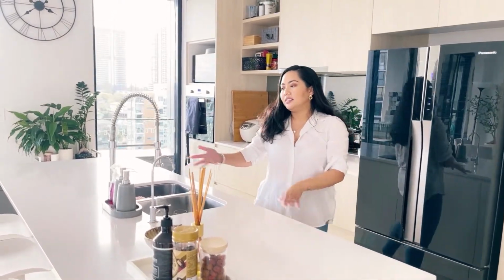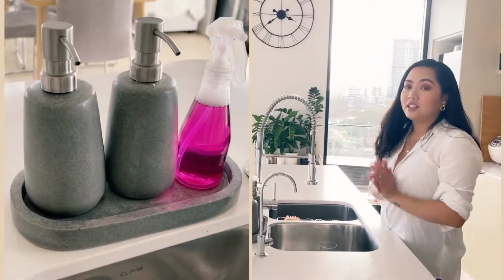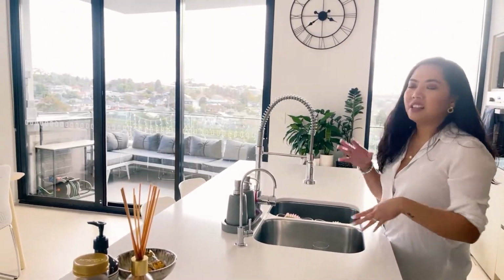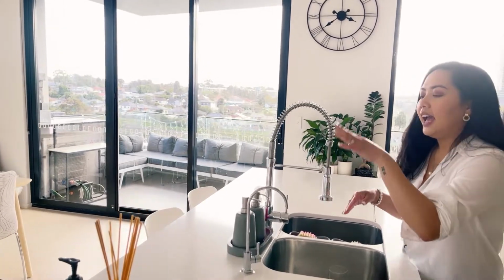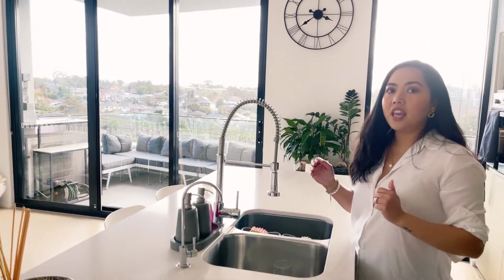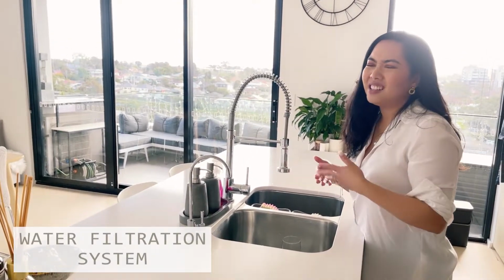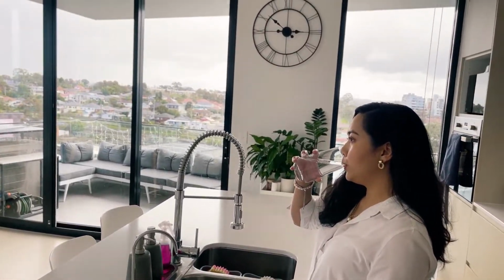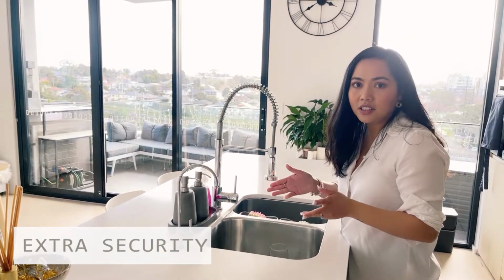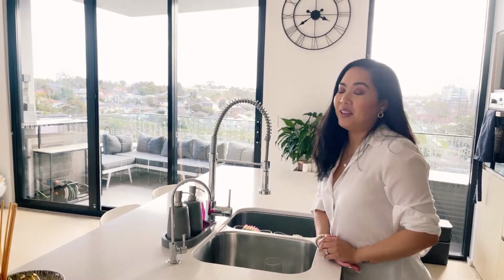And dito naman, syempre, the dishwashing liquid, the hand soap, and the surface cleaner. So, nilagay ko sila sa mas maliliit na containers para din aesthetically pleasing sila. Another addition that we invested in is this water filtration system. Bilang sa Pilipinas, alam niyo na, nasanay ako na yung iniinom is filtered water. So, just to have that extra security, yeah, I've got this one installed dito sa bahay namin.